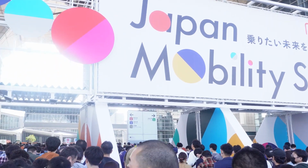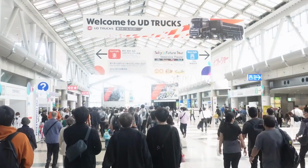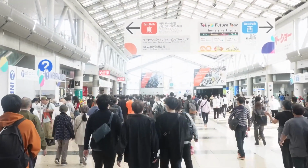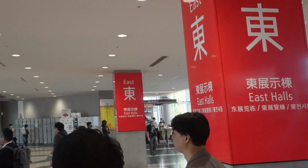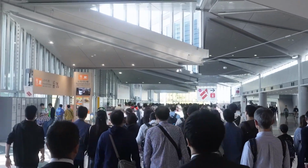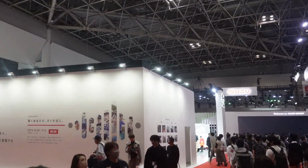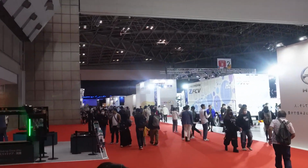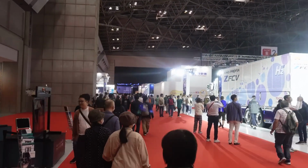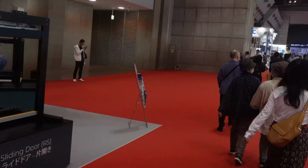So after waiting for about 15 to 20 minutes, I began to make my way inside. As you can see, you're immediately greeted by the East and West halls. I made my way to the East hall. The East hall has the major manufacturers, both domestically here in Japan, but also the international manufacturers, such as BMW and Mercedes. Initially, I was greeted by Mitsubishi. Mitsubishi were actually on both sides of the East hall, and there's a lot of Mitsubishi here at the Mobility Show.